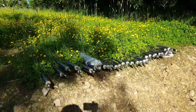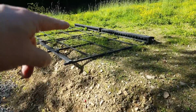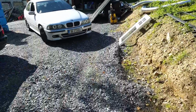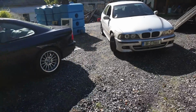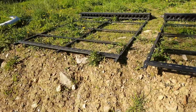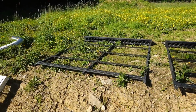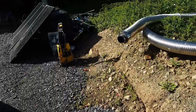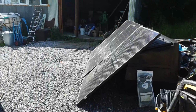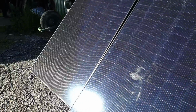So yeah, we're going to be doing solar thermal, probably on the flat roof of the back kitchen. And we'll put solar PV, as I said, up on a ground mount here. So that's just a little solar interlude for you folks. But we are getting there.